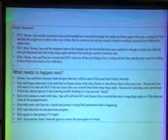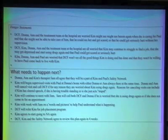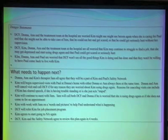So this is the danger statement for Kim and her family. DCF, Donna, Ann, and the treatment team at the hospital, notice not Kim, are worried that Kim might use heroin again when she's caring for Paul, the nexus. We don't care if she uses, we do, but for practical purposes, we care most when she's caring for Paul, and that she might not be able to take care of him, that he could see her and get scared, emotional piece, or that he could get seriously hurt without her supervision. So we're looking at emotional and physical safety here in that statement.